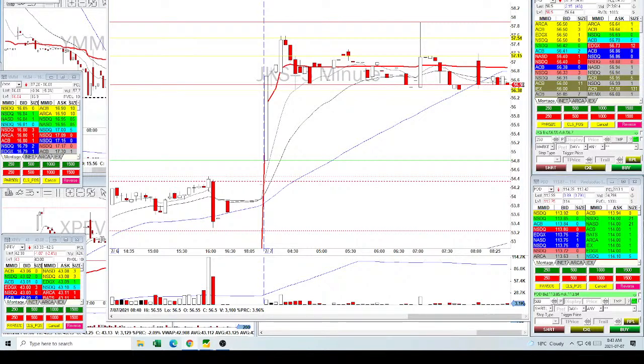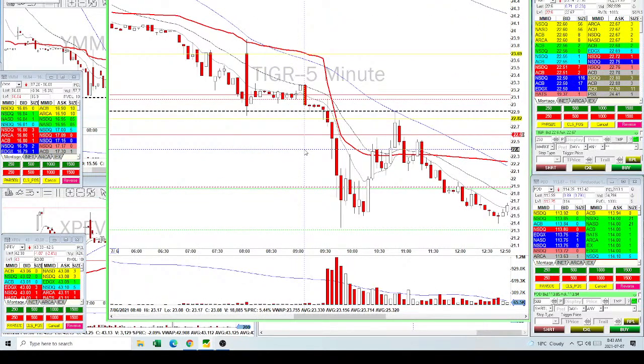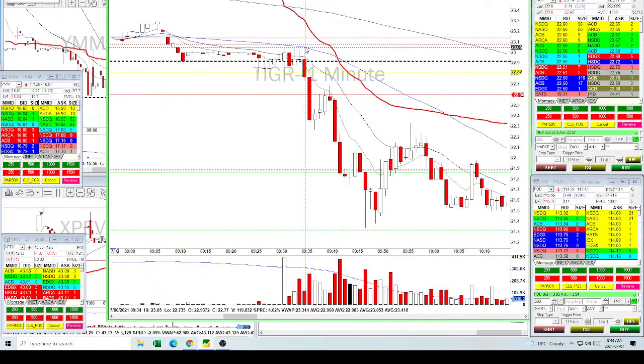The next one I have is Tiger. Tiger was gapping down yesterday. I tried it twice yesterday, and both times I stopped out, but then ultimately it went really well. My first entry was on the break of 22.82, and it didn't move in the next 2 minutes and made a doji here. I said okay, it might move up, and I stopped out here at 23.05 because the bid was showing me 23.10. I was thinking it might jump, and then it suddenly dropped more than 60 to 70 cents, but unfortunately I couldn't take it.